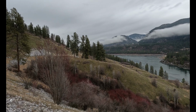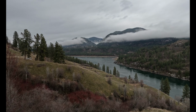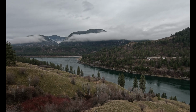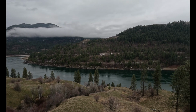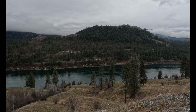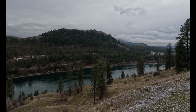Check that view. That is just awesome. The beautiful Columbia River. With just a peek of sunlight. Barely a peek.